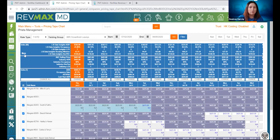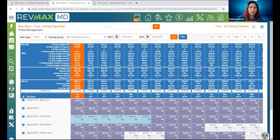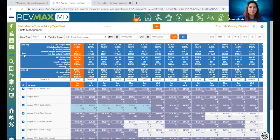So if you click this more button here, you'll actually get a lot more statistics for that data. So if you wanted to see, you know, what's left, your revenue per paid unit, revenue per available unit, revenue per paid room, you get a lot of different statistics, but you can just expand it or collapse it with just this more option here.